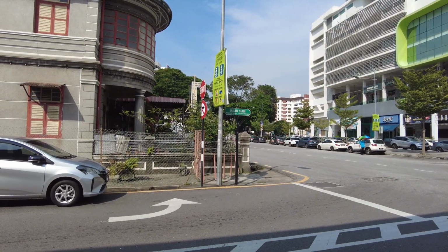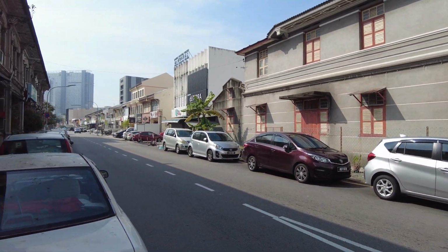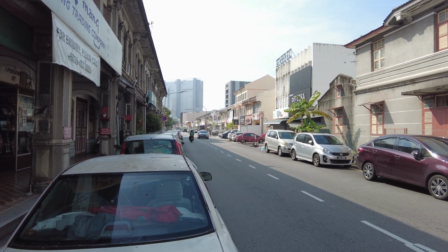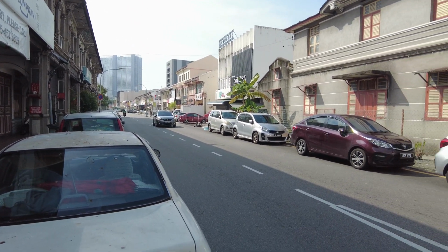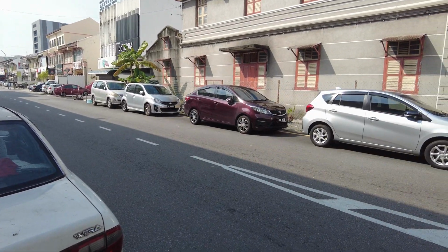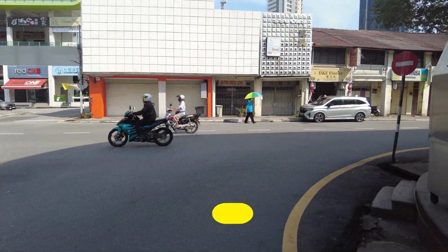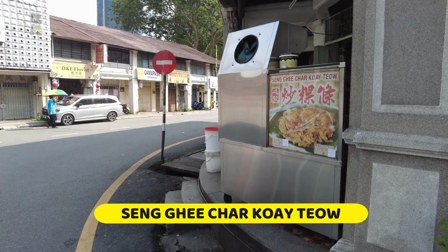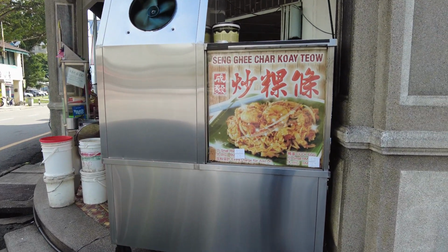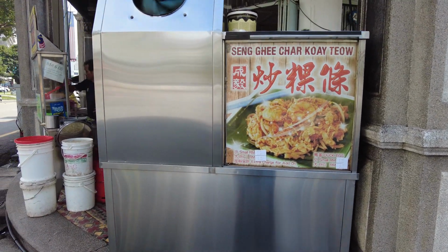So we are at the corner of Siam Road. This is Siam Road here, and if you go straight down there, you will go to the famous Siam Road Charcoal. And he used to sell his charcoal right on this corner here, where these cars are parked. And behind me, there is a Seng Ghee charcoal here also. So we had this yesterday, and I found out that it's really good. And the small plate is only 6 ringgit. Big one is 7, right?